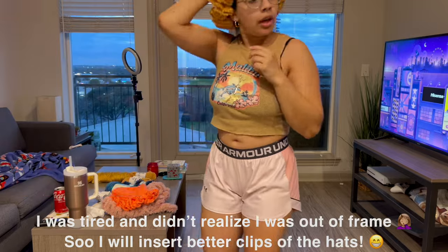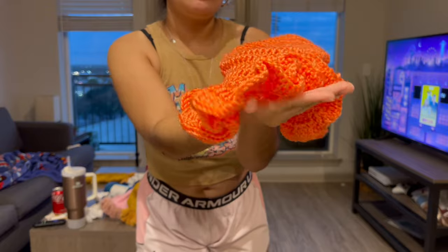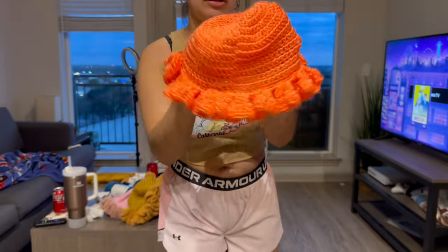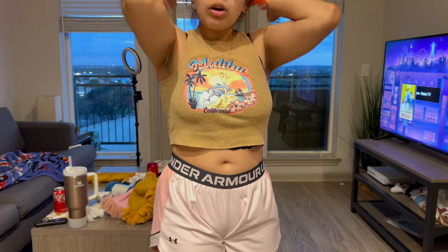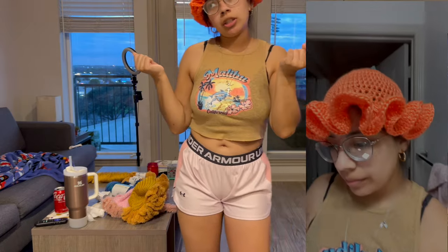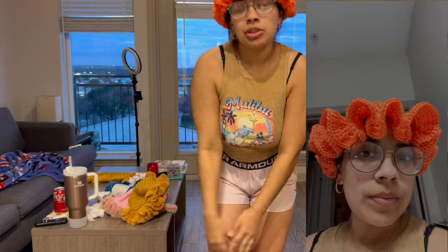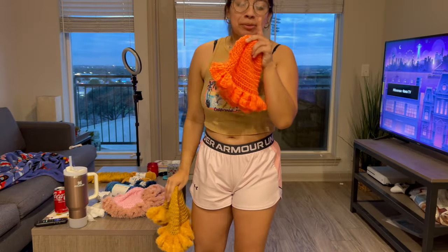So cute. Here is the peach one from the beginning of the video. These are the same ruffles, so I used the exact same pattern for both of my ruffle hats today. They just look a bit different because of the plush yarn I used. Duh. I'm sorry, I'm tired.